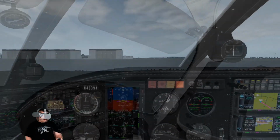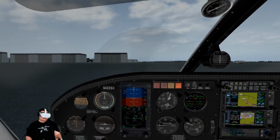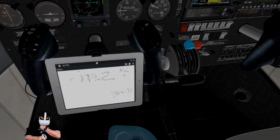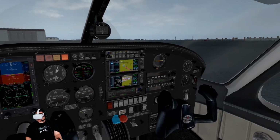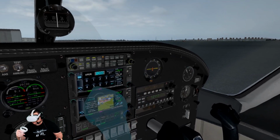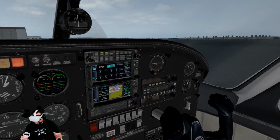25 left, right? Sky Harbor Clearance, Cherokee, November 46394, looking to depart northeast VFR, with Quebec. 46394, Phoenix Clearance, cleared out of Phoenix Bravo airspace. Departure frequency 119.2, squawk 5066. Oh, that totally broke up. Read that back along with the clearance frequency. Sky Harbor, frequency 119.2, squawking 50, and then you broke up.